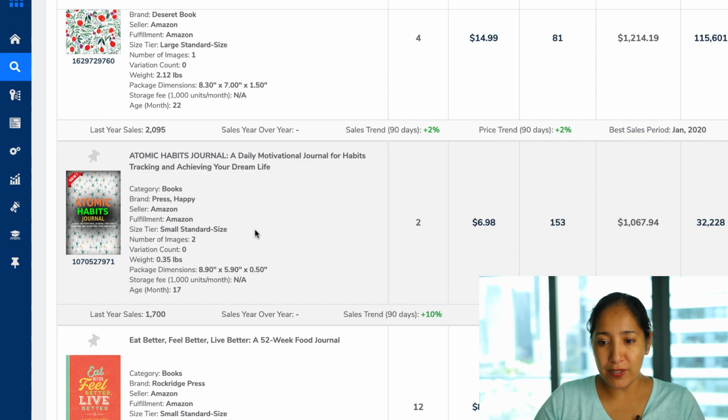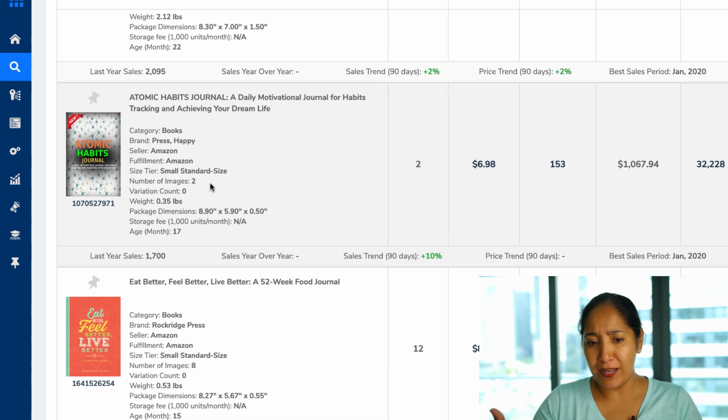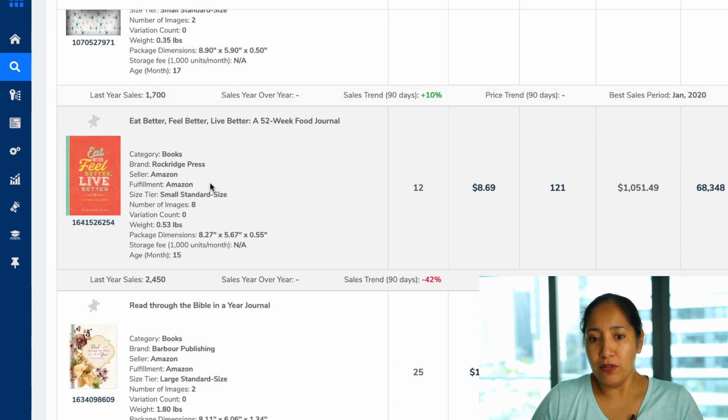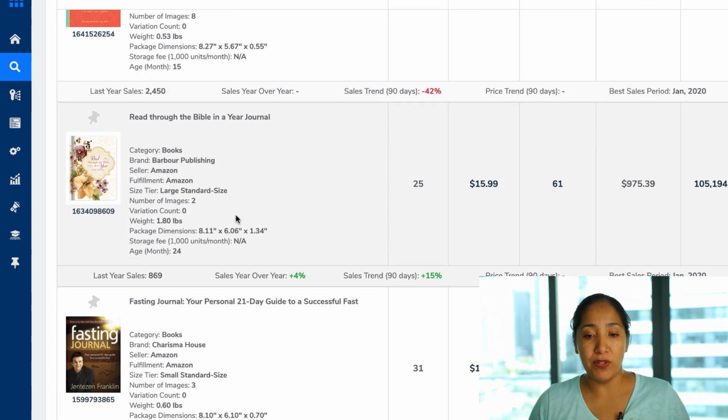The Atomic Habits Journal. This is interesting. I don't know what it's about, but it catches my eye for the simple fact that a nerd might like it. But what would I know? I'm not a nerd. Yeah, right. Okay, again, an Eat Better book and a read through the Bible in a year. So we've already seen that these read through the Bible ones are extremely hot. So you can obviously create a journal for it.